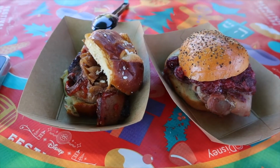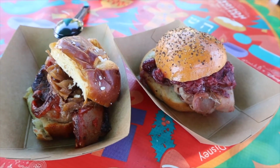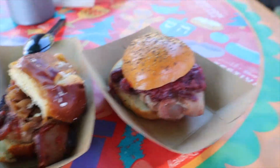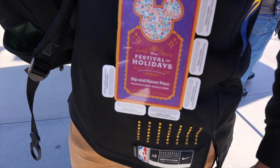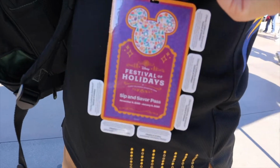Our next booth for Festival of the Holidays, we got both of the sliders from the Winter Sliderland. This one is the holiday ham, and this one is the brisket slider. And also, we decided to do the Festival of the Holidays Sip and Savor pass. The lady honestly convinced us, and we already used two, and we still have a lot we wanted to try, so I think it was a good investment.